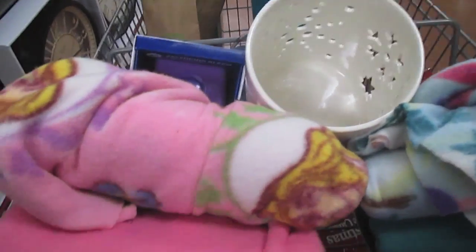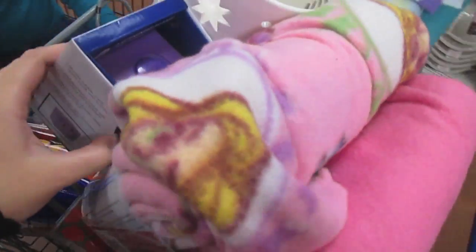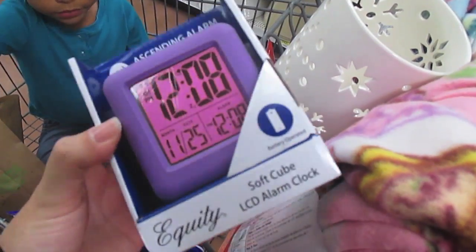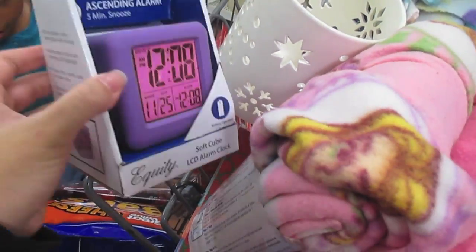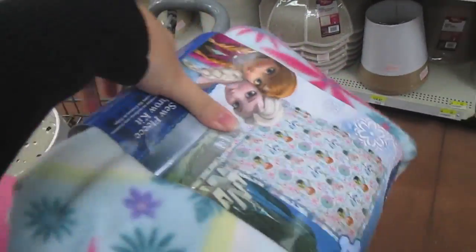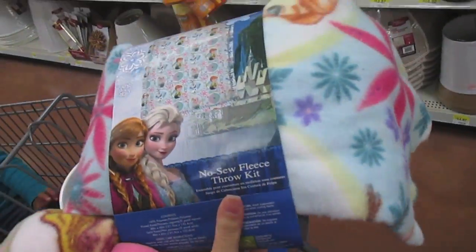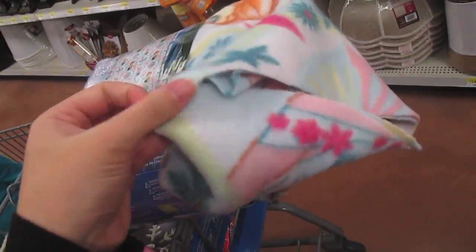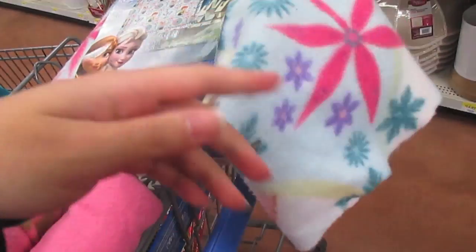$13.49. Alright, successful trip to Walmart. So I got Emmy an alarm clock, a purple one. It's the only purple one I could find. I'm really excited because it's digital and it's not that expensive. I also found these fleece blanket makers. So it's a no-sew throw kit and everything's already laid out for you. All you have to do is cut and tie it.